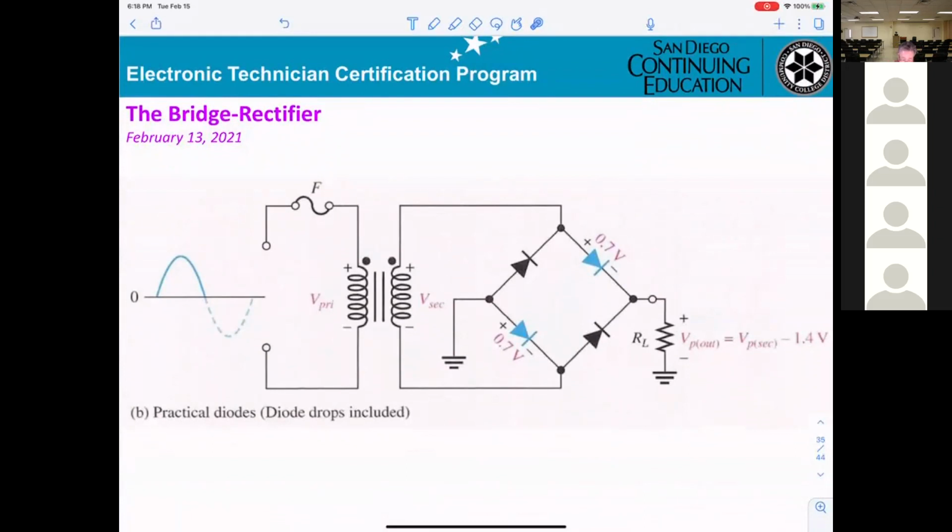Okay. And now, each diode drops 0.7. So in order to calculate the V peak output, it will be equal to V peak of the secondary here, minus 1.4 volts. The thing is, each diode on is 0.7, two diodes on, you get 1.4 volts. That is the formula for you to calculate the output of the bridge rectifier.